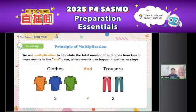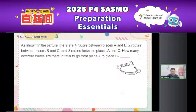So here we go, I use the word "and", or if you want, please remember this: step by step. Step by step is the basic meaning of the principle of multiplication. When we use it, we're checking how many possible options there are, but for all the options, we have to go step by step. I need to consider all of them, not just only one possibility. If you understand that, let's check this question.